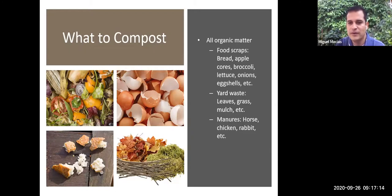Other things: manures, horse, chicken, rabbit, fish bone, any of those manures, and I'll tell you the importance of it. I believe it's on the next class, but I'll touch a little bit on it today. So certain things that you can add.